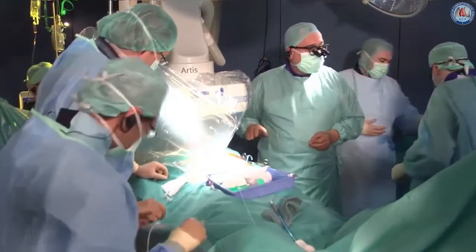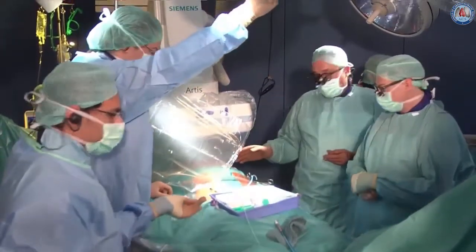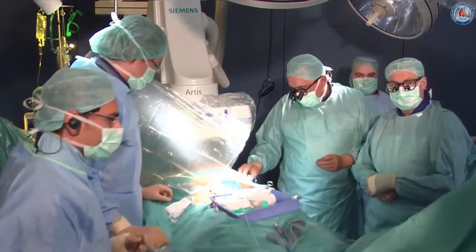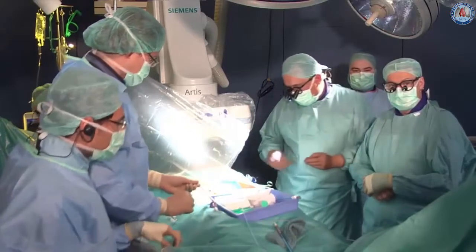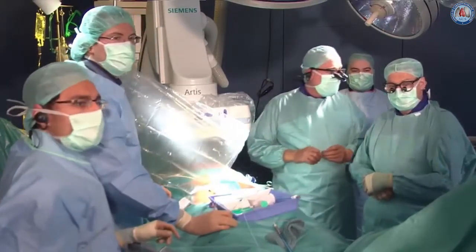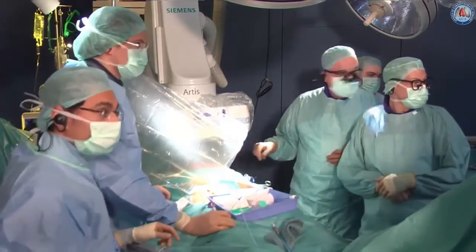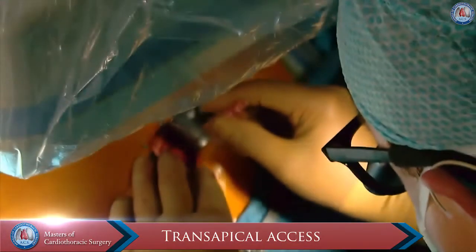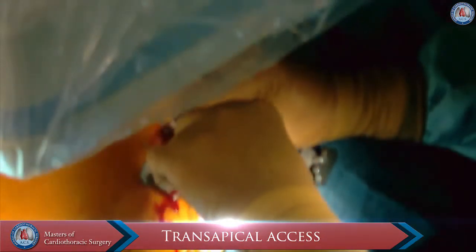We have prepared everything regarding the access. Maybe you can zoom in with your camera. We did the apical suturing with our technique. We use four U-pledgeted sutures. Can you zoom on it? No, you can't. So then we start with our procedure. We puncture the left ventricle.